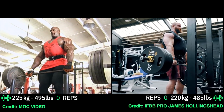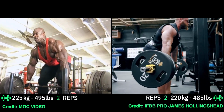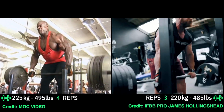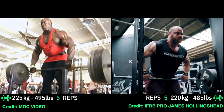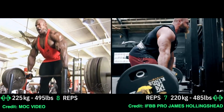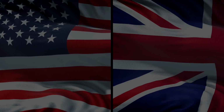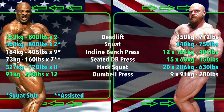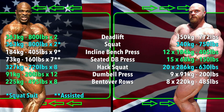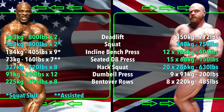The penultimate comparison is a bent over row, where we find James pulling 220 kilograms compared to Ronnie's 225. But note that Ronnie is dipping his legs at the end of each concentric phase of the lift and lowering his body to meet the bar. The win on the bent over row goes to Ronnie, who completes the same amount of reps as James but with a 2.3% heavier weight, although it could be argued that a draw would be fairer due to the difference in form.